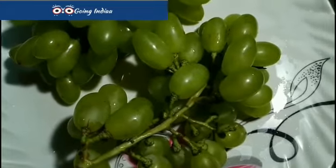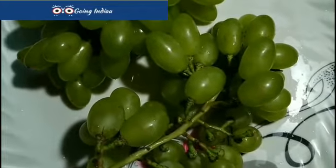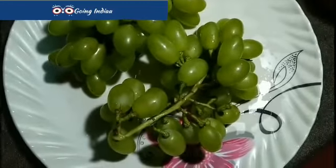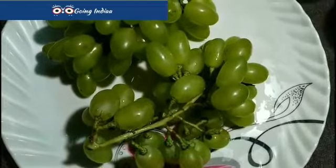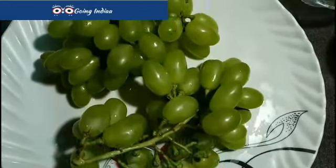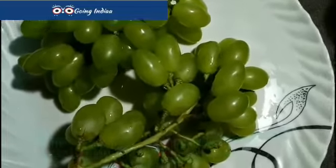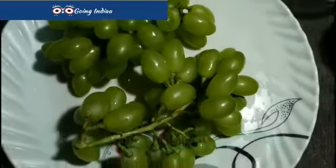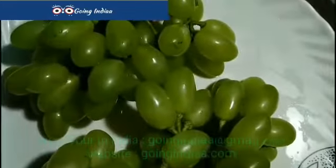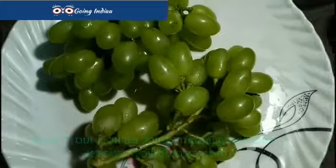Hello friends, today we are going to take you on a wine tour in South India, and I would like to tell you this is a fantastic tour of South India which tourists must visit. Usually what we do in this tour, morning meet with our representative and leave for the wine factory visit.